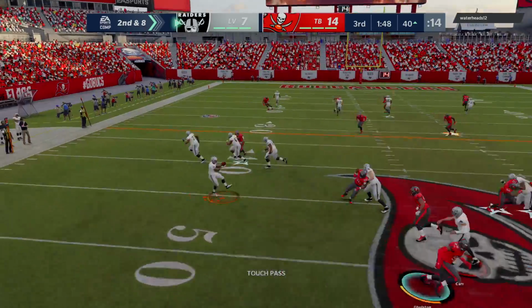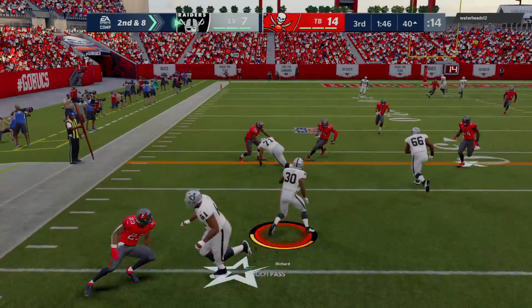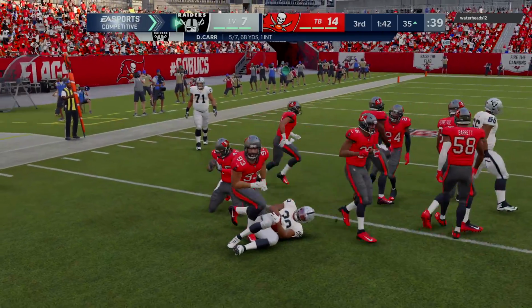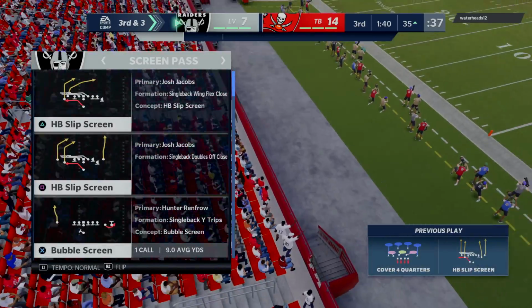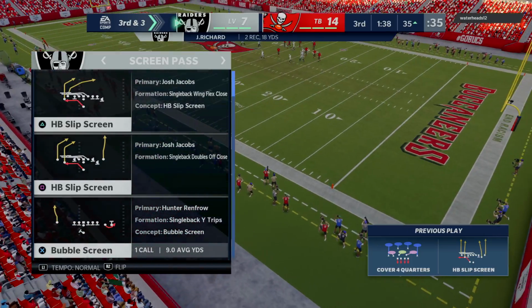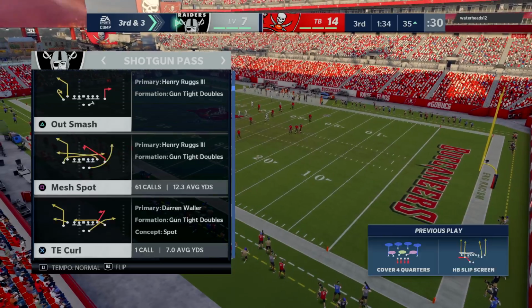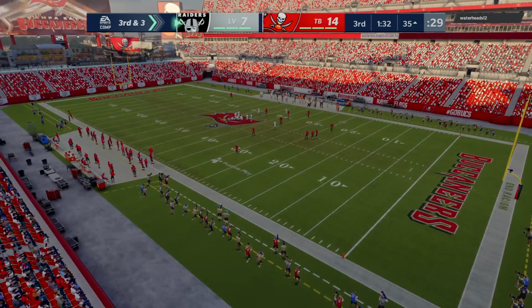From the 40 now on 2nd down. Carr, it's a screen to Richard. And he gets this to the 35. Good for a gain of 5. For a second there, I thought that might break big. Screen pass. Looked like it was coming together. Looked like there was an opening. Still, ended up with a solid gain.